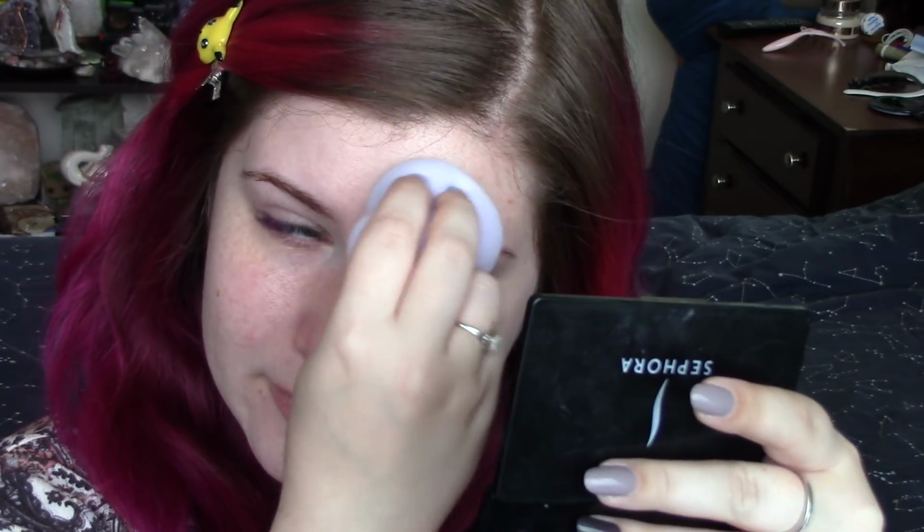Okay. I mean, it looks okay. Okay, maybe not. I don't know, I can't tell so far. Let's just keep blending. It definitely doesn't look full coverage to me at all. No, and I can definitely see it on the skin. It definitely looks makeup-y. I need some more product, so I'm going to put some more right on the sponge here. Let's just bloop a little bit of that on there.